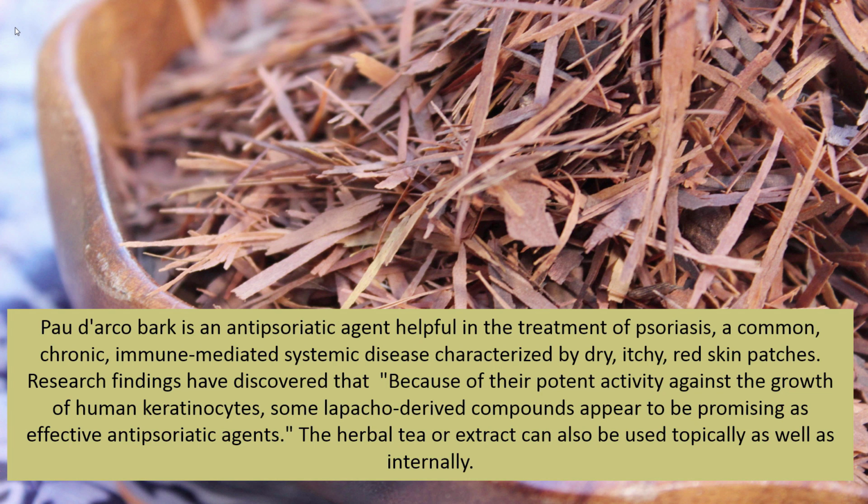Pau d'arco bark is an anti-psoriatic agent helpful in the treatment of psoriasis, a common, chronic, immune-mediated systemic disease characterized by dry, itchy, red skin patches. Research findings have discovered that, quote, because of their potent activity against the growth of human keratinocytes, some lapacho-derived compounds appear to be promising as effective anti-psoriatic agents. The herbal tea or extract can also be used topically as well as internally.